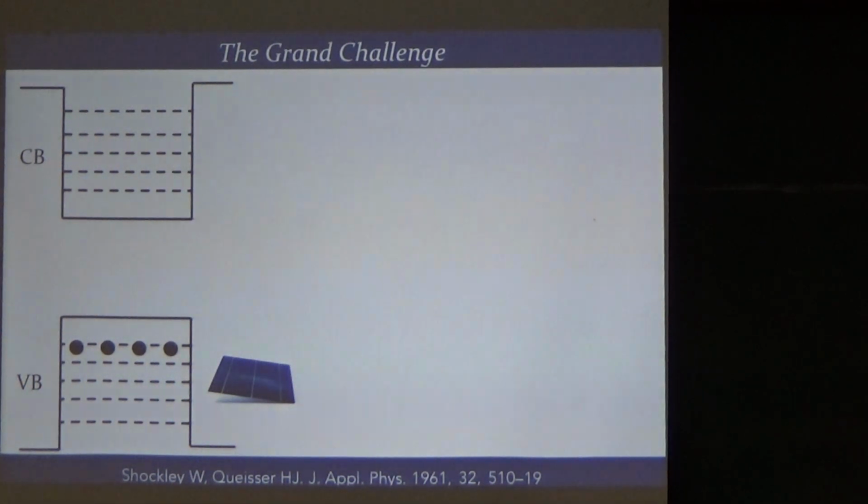So let's start with one project we are interested in in solar cells. Let's take a conventional p-n junction silicon solar cell. Soon after shining a light, you generate these Mott-Wannier excitons. So you have free carriers, electrons and holes.